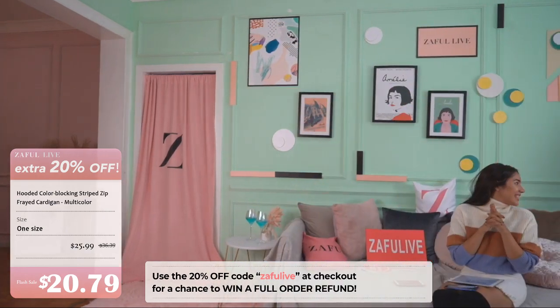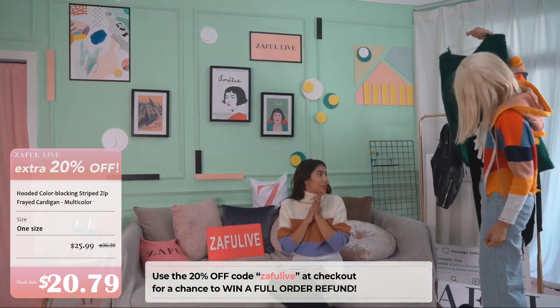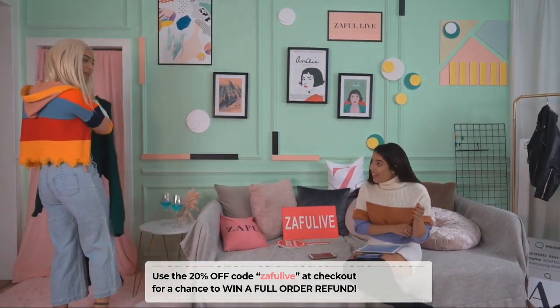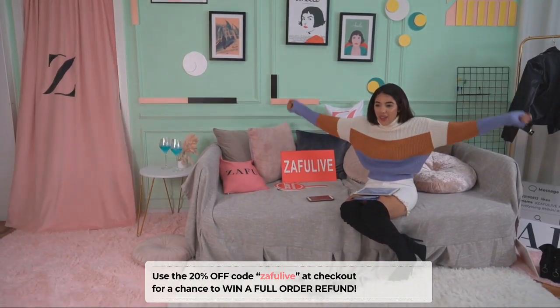Now you're gonna see what I was talking about. Yes, so we're gonna show you this mysterious dress-sweater combination.